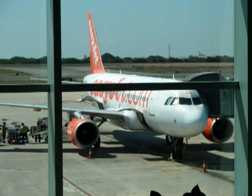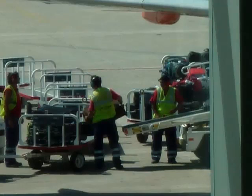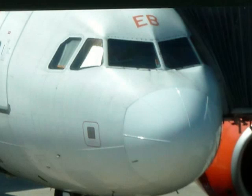This second photo was taken at Mahón Airport in Menorca, where the weather was a bit warmer. The men you can see here are baggage handlers and are unloading the baggage from the hold of the plane, which has just landed. Now let's look at some words used to describe parts of the plane.